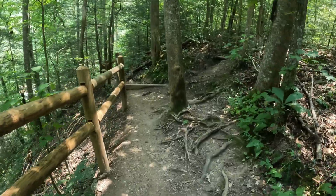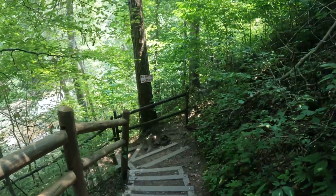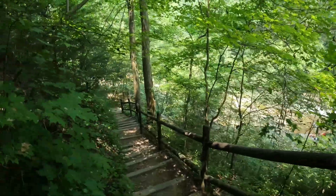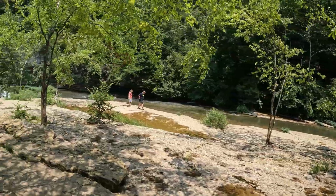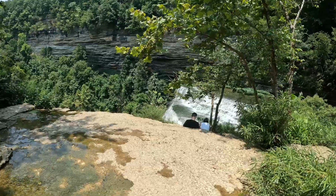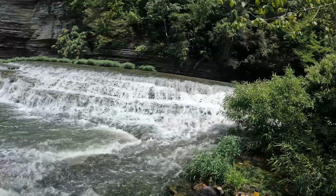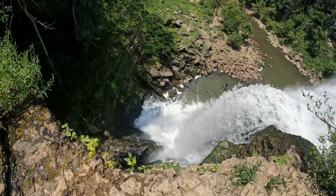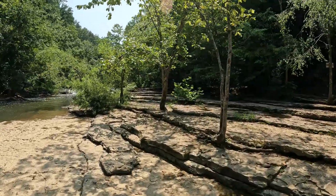Well, we were headed back and we seen this trail. Definitely got to wear your knee braces if you have bad knees. And the steps are fairly steep.